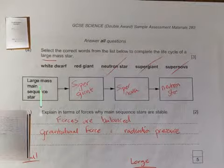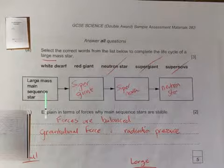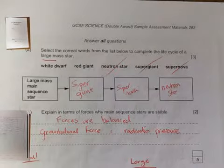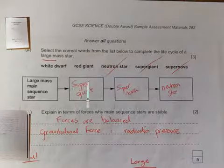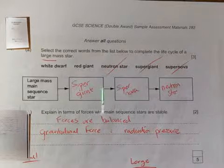So it starts with large mass, main sequence star. Then when all the hydrogen starts getting used up, because it fuses hydrogen to helium, it will expand. The core will get hotter, and then it will expand to a supergiant. So the outer layers are colder, but obviously it increases in size and it gets redder. And then it'll start burning all the helium. Once that helium's done, it will pretty much explode and become a supernova.